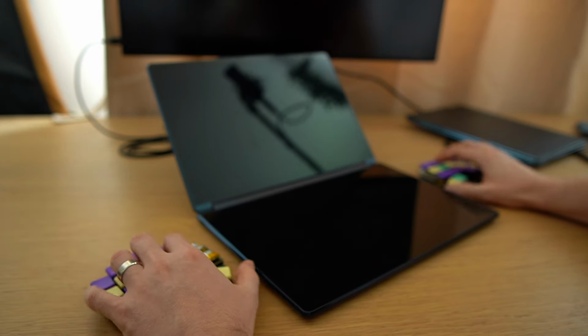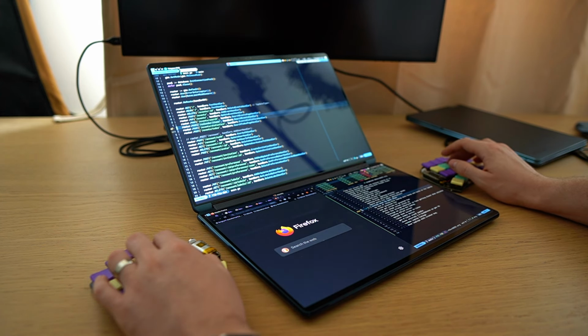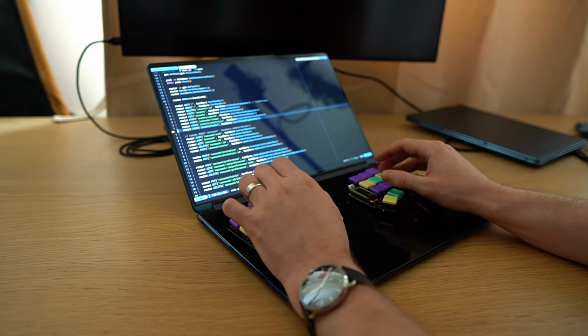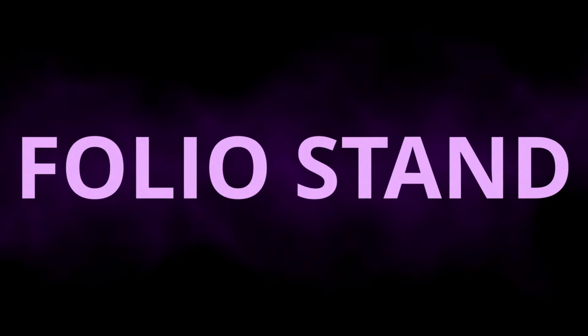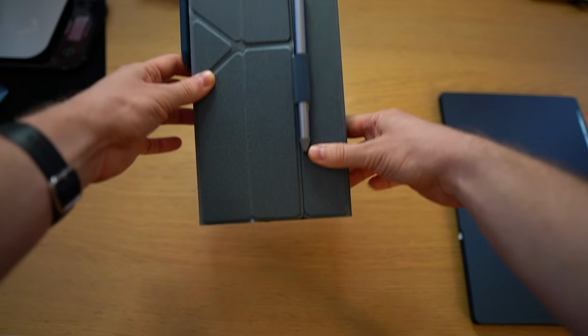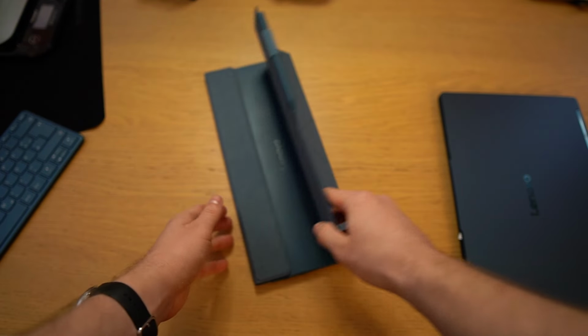But overall the screen is a bit less sturdy, which is not good for me because I need to put my keyboard on top, especially the lower part where I rest my palms. The folio stand also improved, it's longer and has magnetic closing to the keyboard, and the whole thing is better protected.